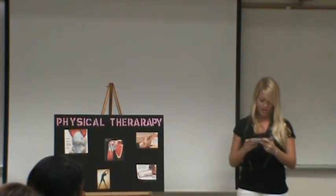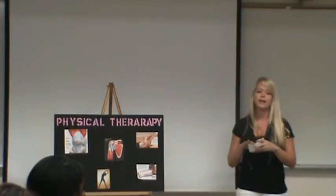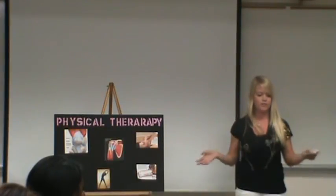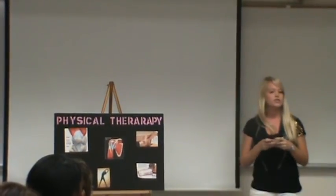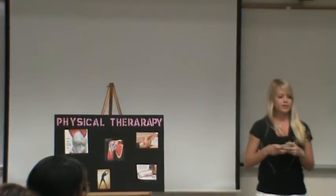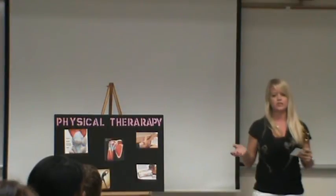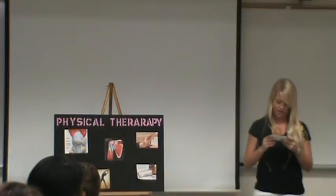And also exercise. There will be a treatment plan for most patients who go to a physical therapist, and that way you can strengthen the muscles around the injury. For instance, people with knee injuries, you want to strengthen the quad up because that helps bend the knee, and without a strong quad muscle, you're not going to have strong knees, and you're more likely to have another injury. So you will receive a treatment plan.